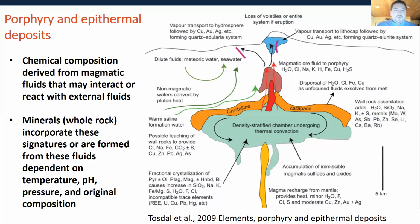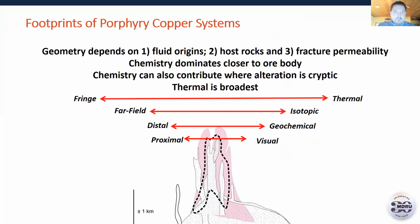So when these features react and you get a porphyry center forming, often when we're doing exploration in defining or finding the footprints, as we like to refer to the features both proximal and distal to porphyry copper deposits, there will be various different settings or geometrical features that are dependent upon, one, the fluid origin, like where is that source fluid coming from at the part of magma at depth, what is that host rock composition, and then how well are those fluids able to transport through that media.